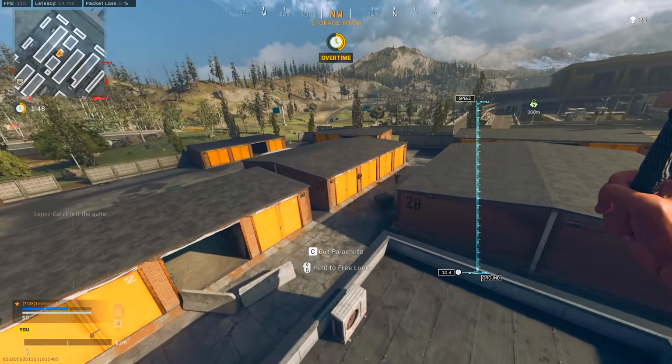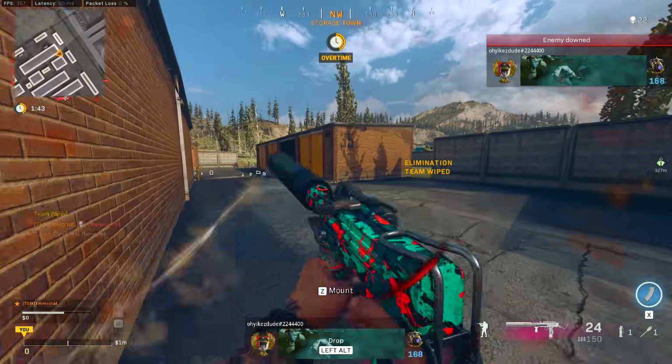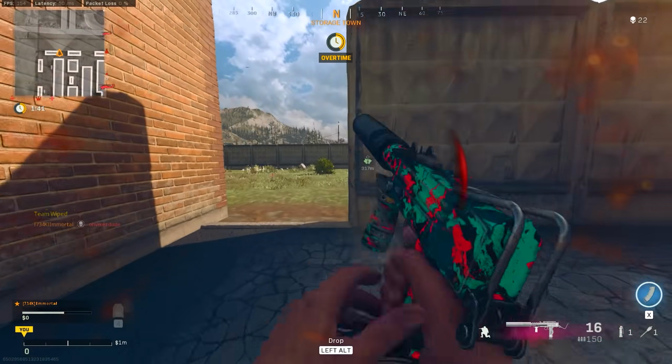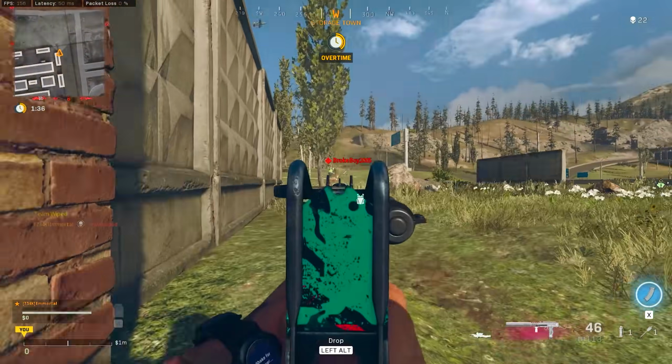Now, next up at number 4, I've got the MAC-10. Honestly, I wish this was number 1. By far, the MAC-10 is my favorite SMG in the game right now. If we see some other buffs or nerfs here in the coming days, maybe that changes, but right now the MAC-10 is just so much fun to use.